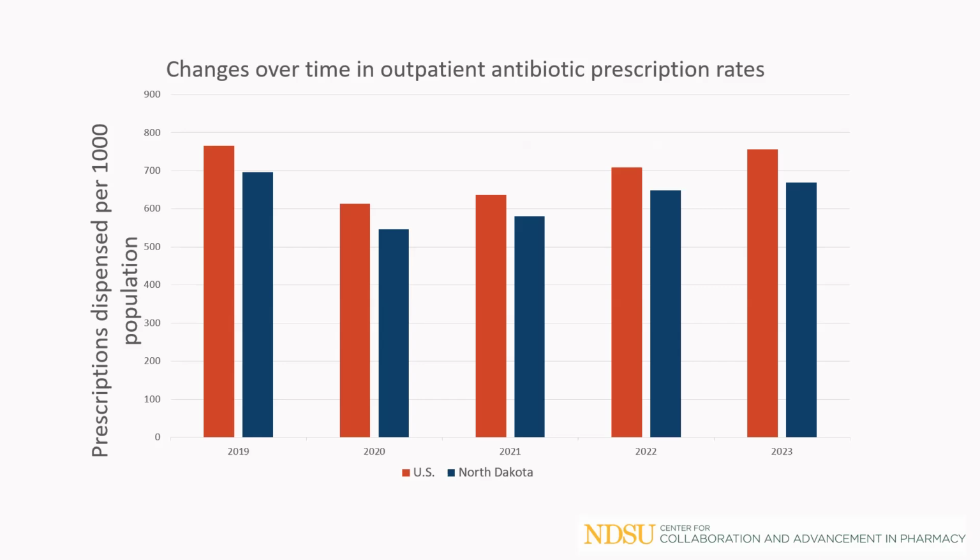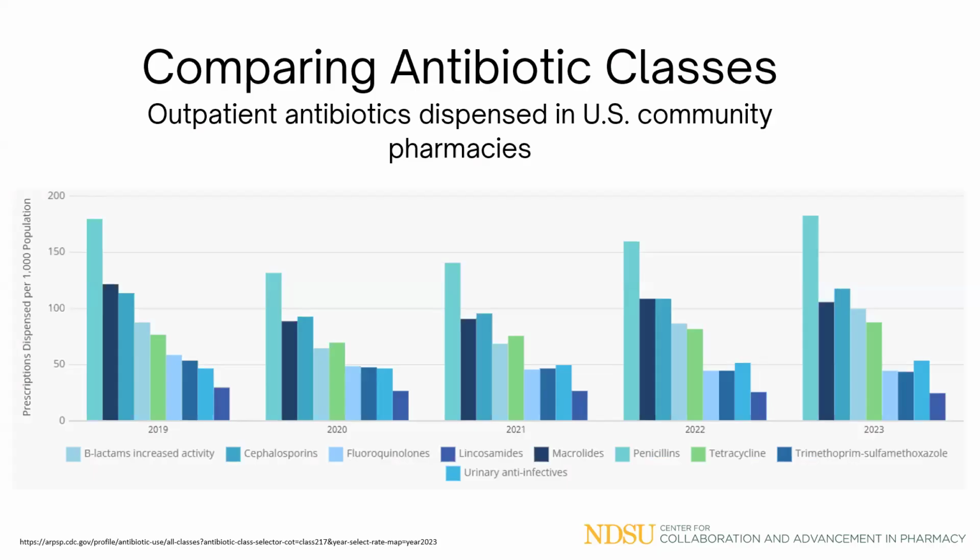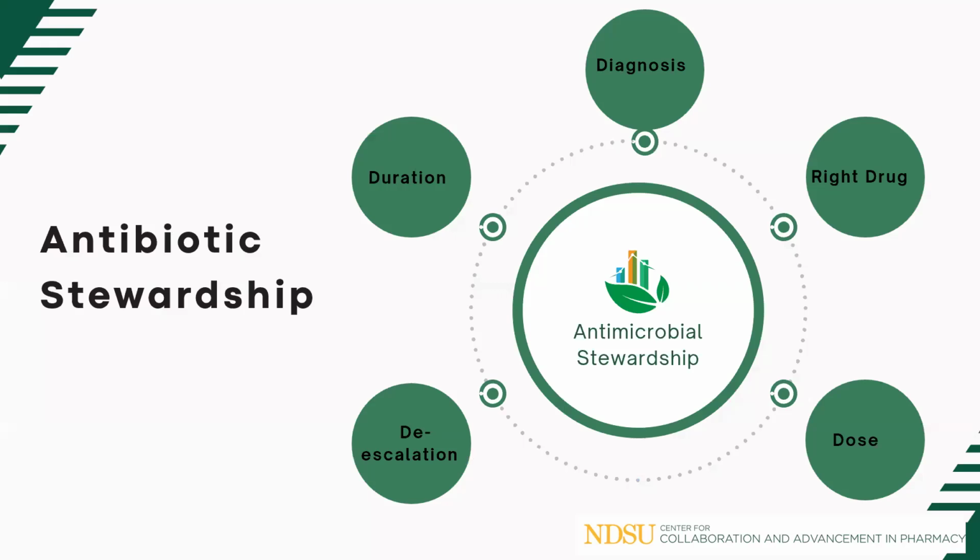When we break this number down even further, into the classes of antibiotics that we're using across North Dakota, I'm not really unhappy about the way our breakdown is. We can see that our highest use is beta-lactams, which actually is really a good thing to see. That's the most being used because they're more narrow spectrum and they actually are our first line agents for a lot of our outpatient infections. So I like to see that that is our highest use. I would just like to see overall our antibiotic use come down. So let's focus on stewardship to hopefully reduce some of that antibiotic use.